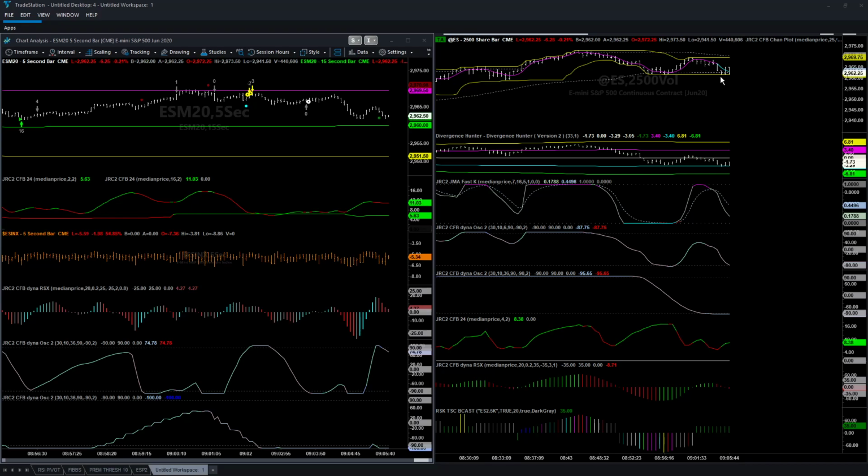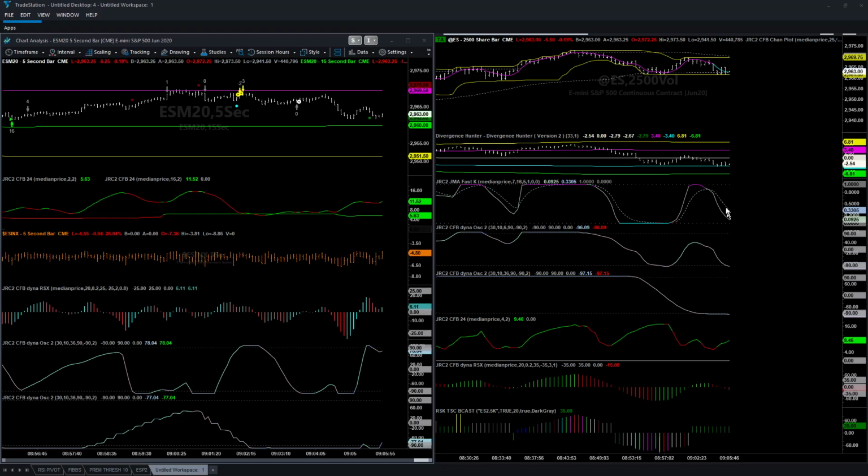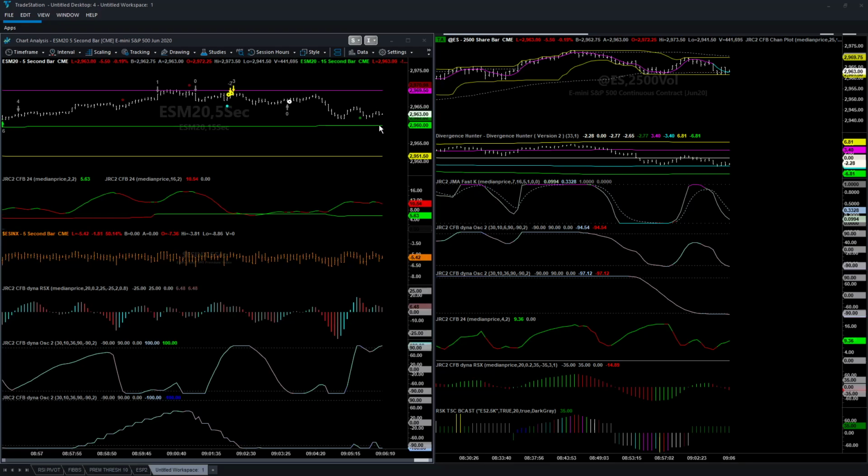So if the stochastic continues to move down, the chances of pushing that band lower are pretty good. And with the upper value area being at 60, I would tend to think that that's likely going to happen, because this is at 61.50.